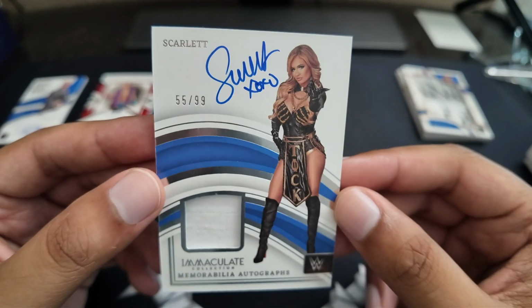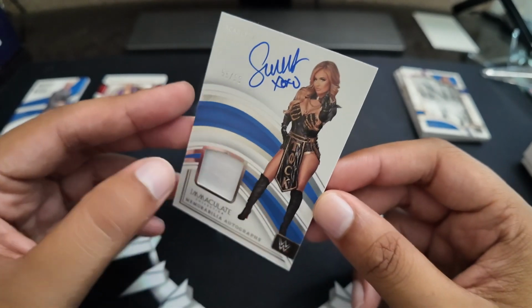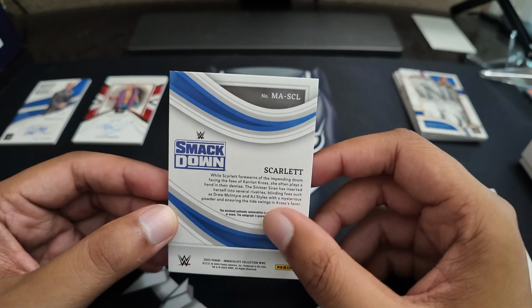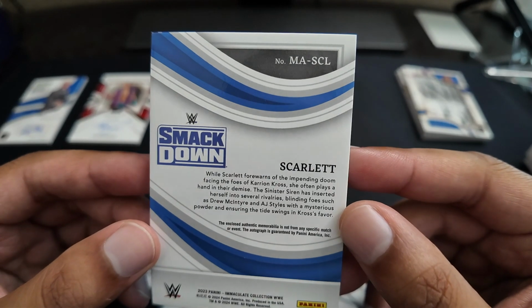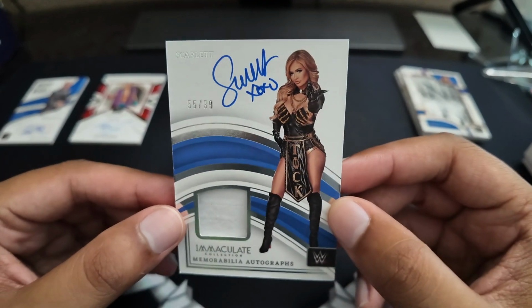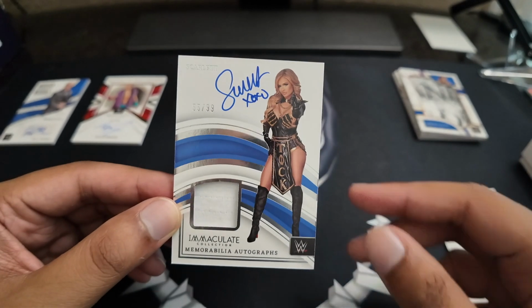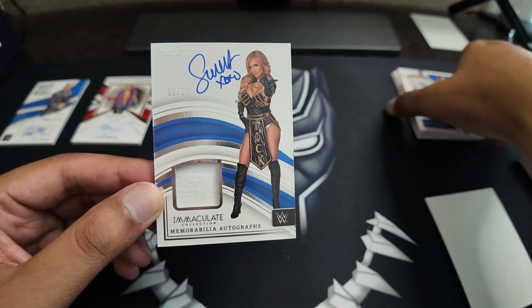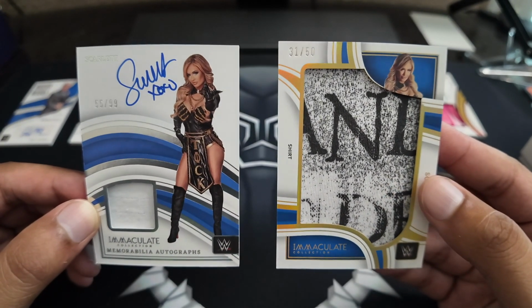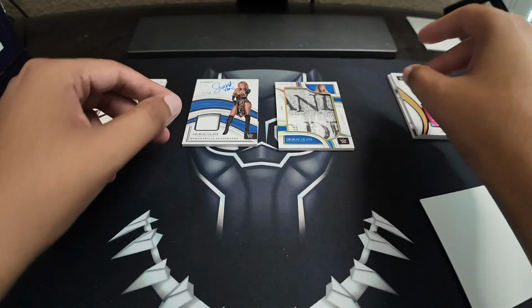So we got double Scarlett. We got her shirt. And now we got her auto relic. And this one, once again, does not say this relic was from any specific event or match, but auto is guaranteed. Panini. Okay. There's the relic. So out of 99, on card Scarlett. So, eh. We got double Scarlets. So any big Scarlett fans out there, let me know.